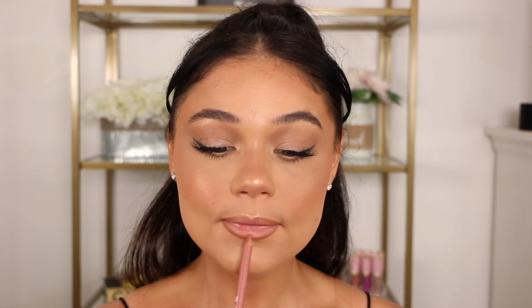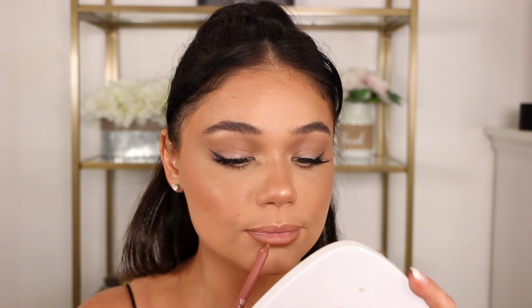And that is a beautiful lip liner, by the way. Like, they go on so smooth. It feels so much more like high end, and I'm obsessed with them. Beautiful color, beautiful blendability, insane.